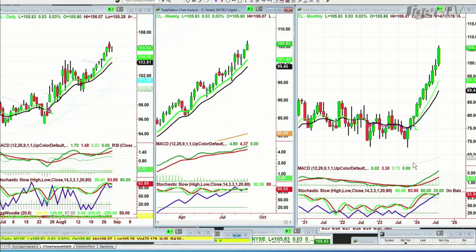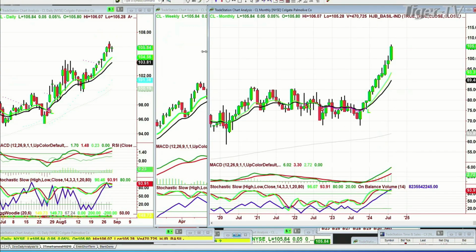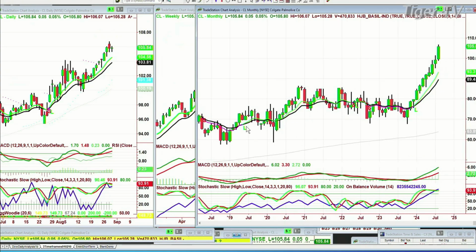I don't know what happened to my Colgate chart. I'm trying to figure out what, Jeff. Let me just do this quickly. I love the chart. And in fact, the defensive area in the market, like Coca-Cola, they're not defense like Lockheed Martin or Raytheon, defense in the way of Colgate, Coca-Cola, etc., are doing fabulously.